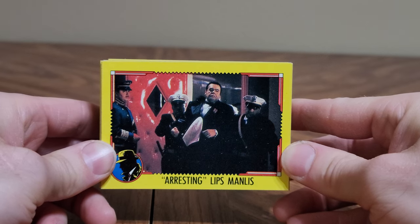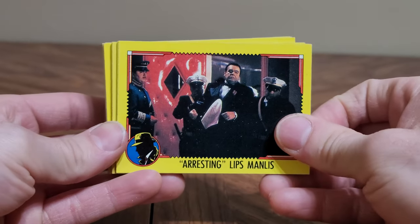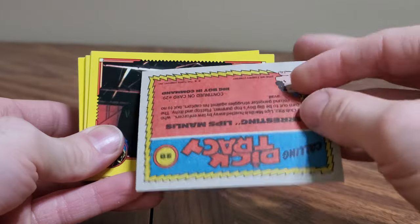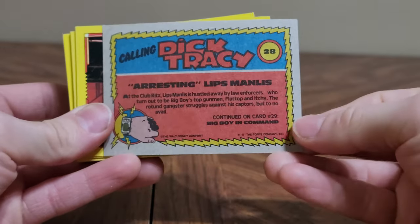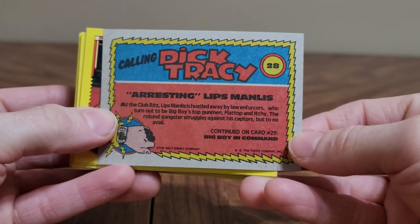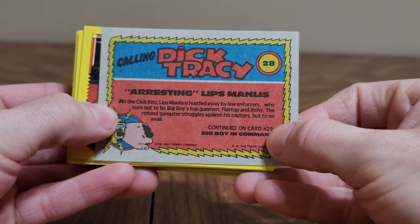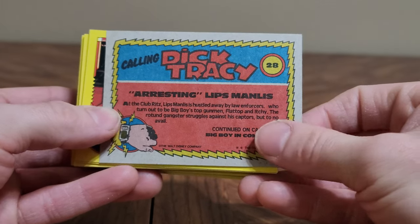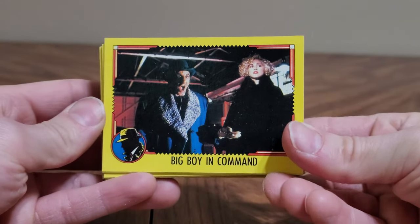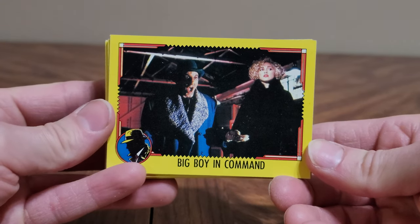Arresting Lips Manless. Did he get arrested? No, he got covered in cement and then dropped into the ocean. Oh, yeah, I forgot. This was a ruse. That's not called being arrested. Or if it was, then the arresting officers wouldn't be cops for very long. Hustled away by law enforcement. Law enforcement, who turned out to be big boys, top men. The camera's pointed at the card, so you couldn't see it, but when I said arrested, I was sure to add finger quotes.